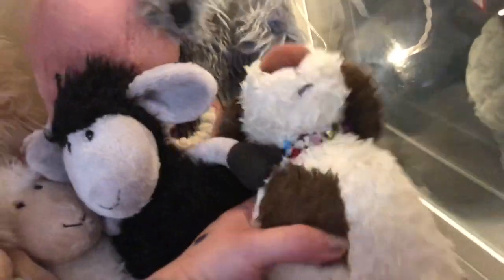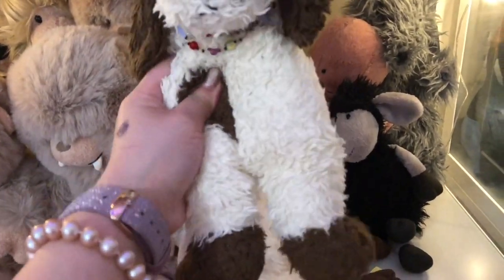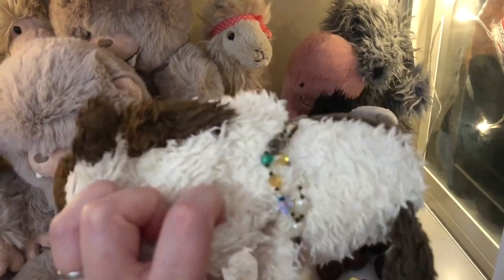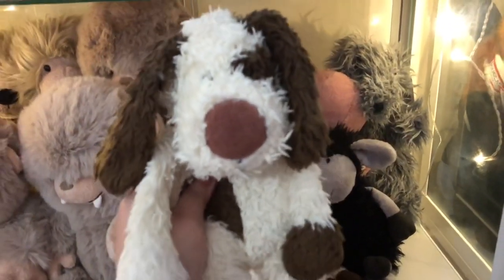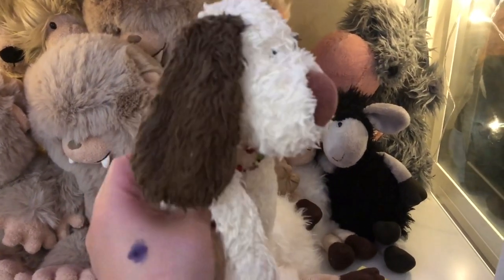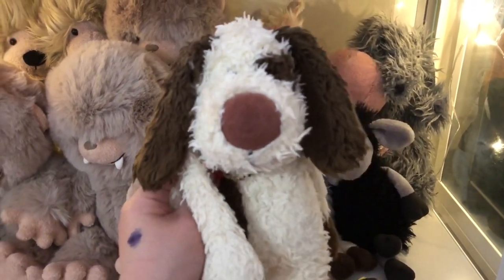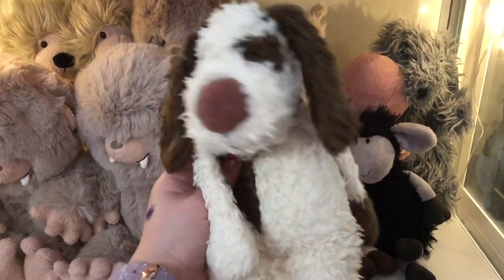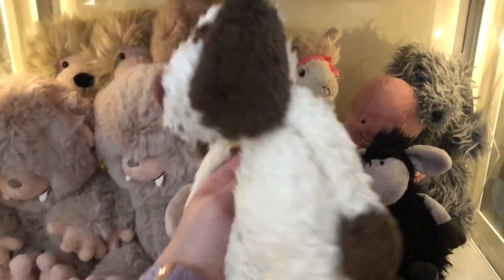And this is my first Jellycat ever. I got it more than 10 years ago when I was in the UK. I love him, although look at his fur, he's been washed so many times. But I love him, we have so many good memories. We went to Italy together, we went to different cities in the UK together.